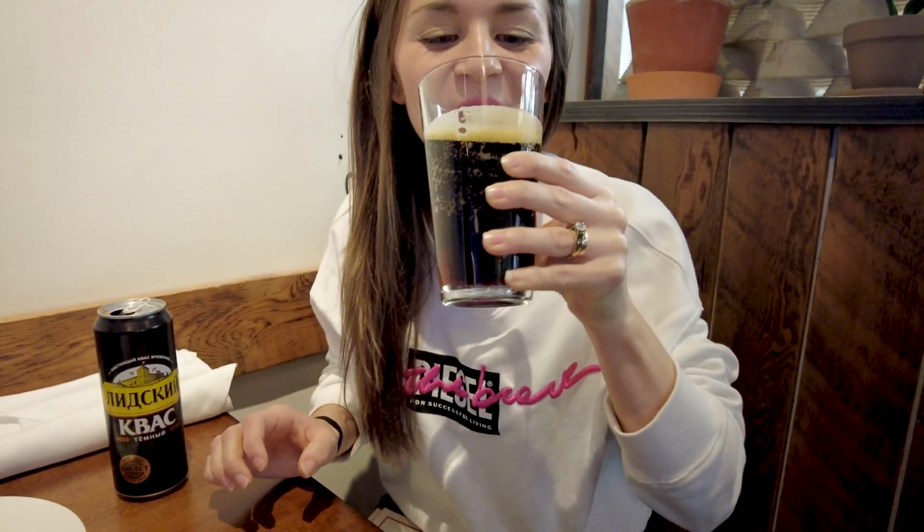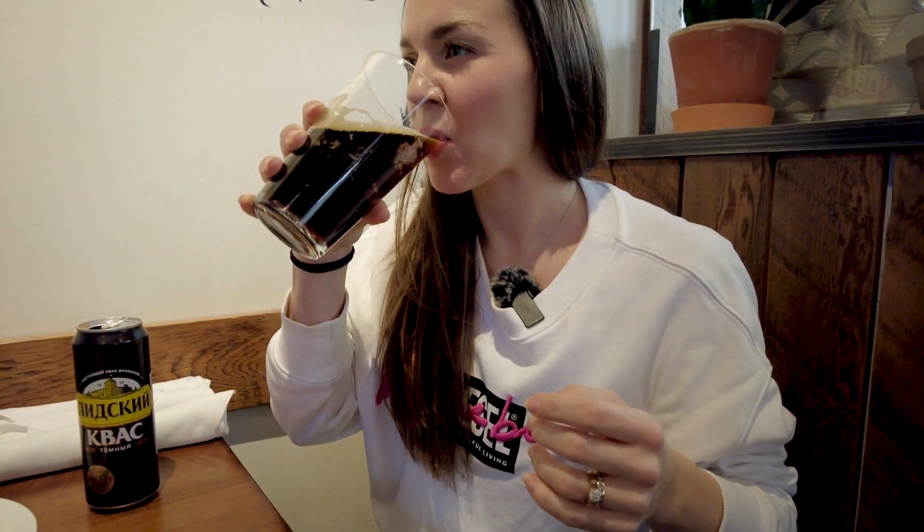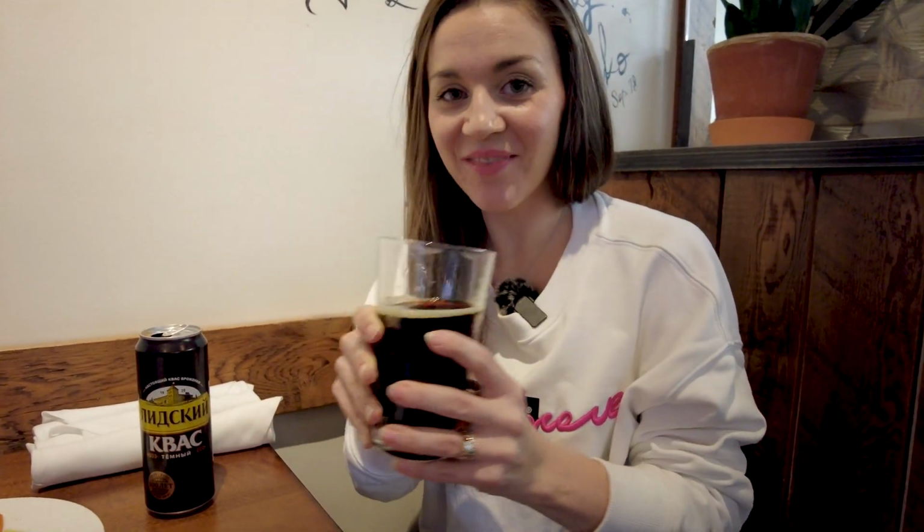All right, let's try it. It even smells like beer. And when it goes on your lips, it feels like you're gonna be drinking beer, but then you don't taste any alcohol. It actually tastes very light, considering how dark it is. It's really good though. It's like no sugar in it, tastes carbonated, poppy, but again, very light. Almost like, I feel like there's licorice or something. That's good. That's really delicious.